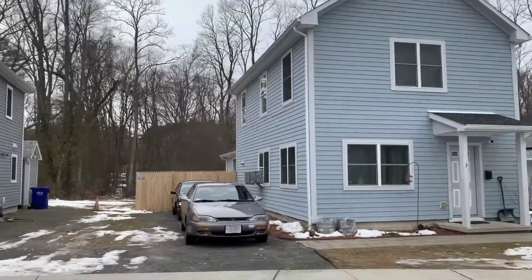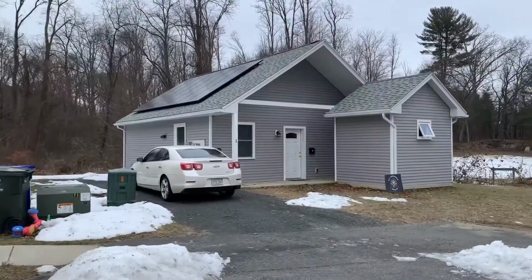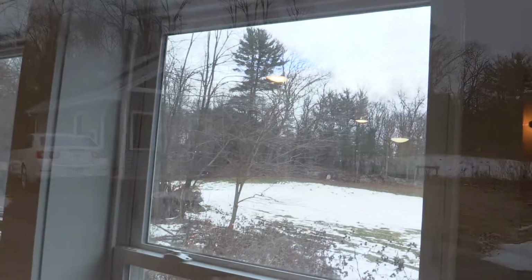I had a lot of people come by and they were asking me, is this the house that was being built that year? And I said, yeah. So I think it fits nicely around here. It's a really good view.